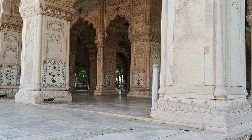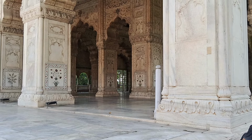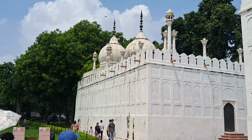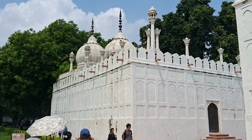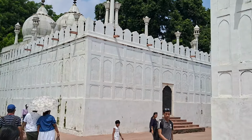Wonderful life, lived it up to the hilt, while it lasted. We all know how it ended though. So this is a closer look at the Moti Masjid, which was built by Aurangzeb, who succeeded Shah Jahan. Aurangzeb used to come over here and pray. Nowadays, of course, it is an inactive mosque and it's only a relic.